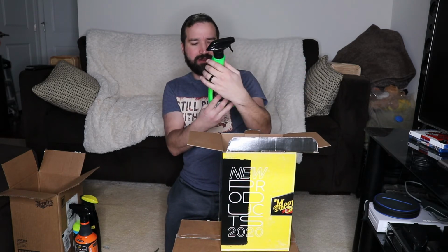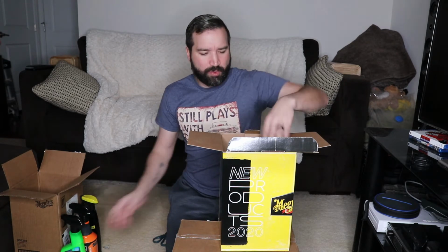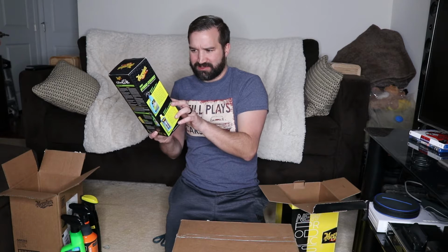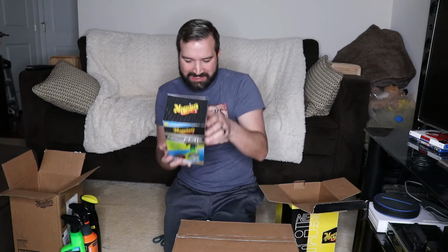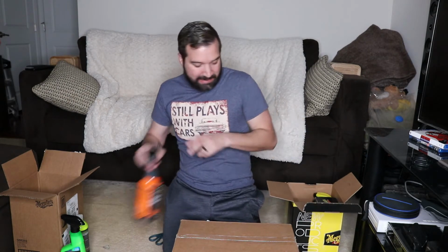Then you have your ceramic detailer, which is definitely newer. I think they did this last year as well, and I used this for a little bit, but I'm not positive. I know I used all the ceramic products on my Supra at some point. And then you have this amazing kit right here, the hybrid ceramic quick clay kit. Smooths and protects paint in one step. Hybrid ceramic detailer adds protection, synthetic clay pads smooth paint. It comes with everything you need to detail your car, all in one kit, which is great for me. Quick, easy, used on my wife's cars, my car.